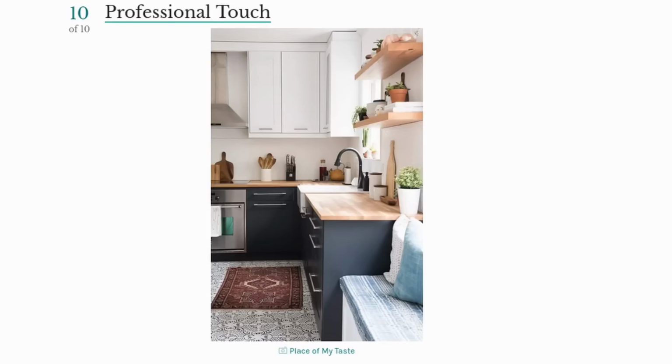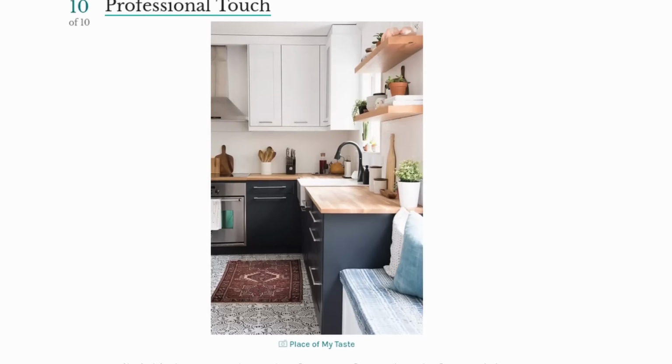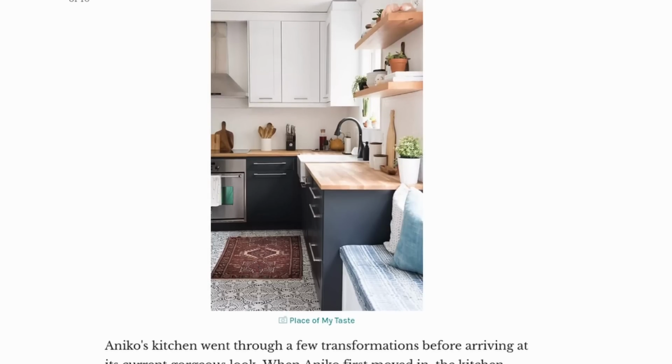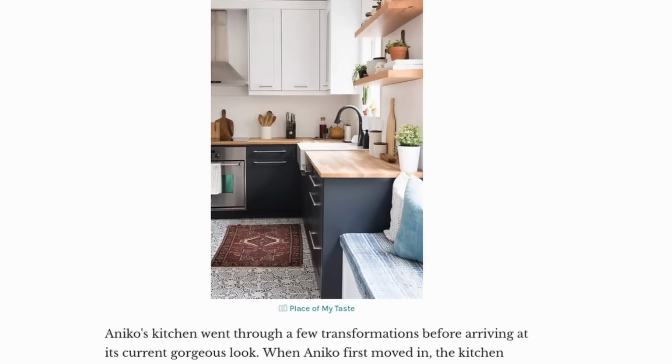And then we finish up with professional touch at number 10, and thank you. We ended on a good note. This is just letting you know that if it's within your means, it's always nice to get a professional to spray those kitchen cabinets for you, because it's going to look like it came from the factory.